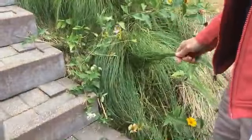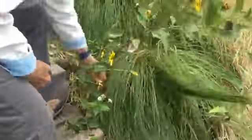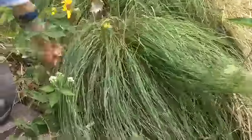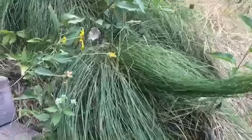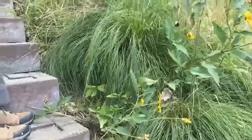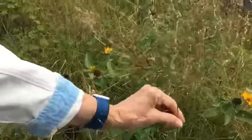What's this lush grass? Oh, this is the prairie dropseed. That's so wonderful. Oh yeah, I mentioned that. Look at that, it just has this wonderful fountain form. Isn't that beautiful? And the flowers aren't very conspicuous because they're so fine. Oh yes, they're beautiful, quite delicate. Yeah, very delicate.